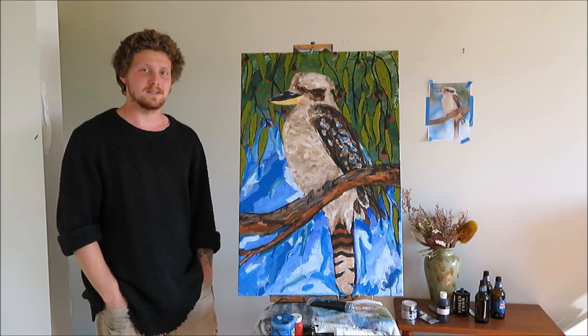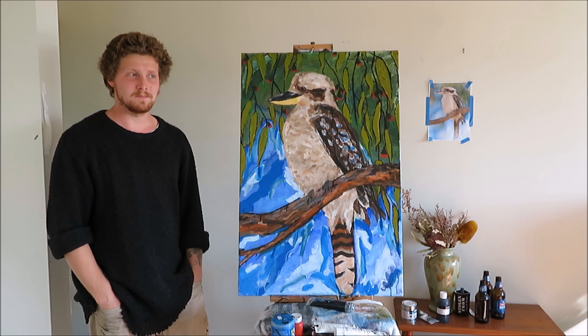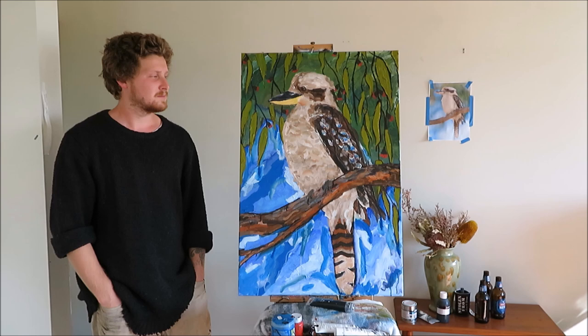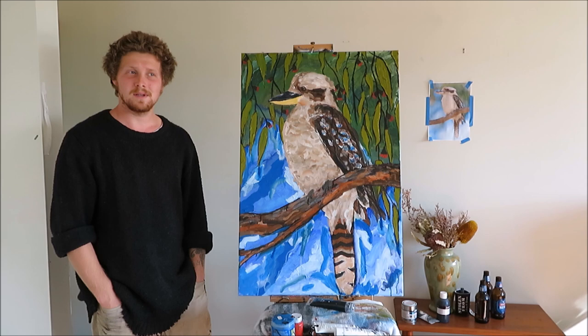It's been sitting down for quite some time, because this painting has taken a long time. It's taken a long time because I haven't been consistent with it. So maybe I would have an hour painting, or I'd have a day at it, you know, but then I'd put it down for months, and then I'd come back with something that I've learned.